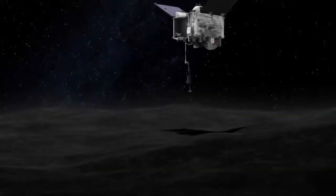How do you test that on the ground? We came up with innovative ways to use the airplanes the astronauts use to check that in low gravity. That's right. So you'd have to actually test it in a microgravity environment, because that's what the asteroid's going to be like. That's right. Well, thank you so much for talking to me.